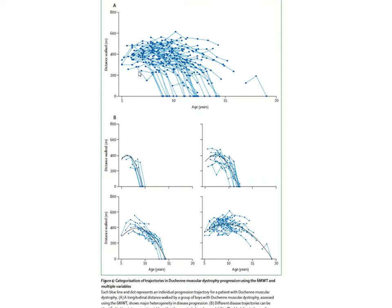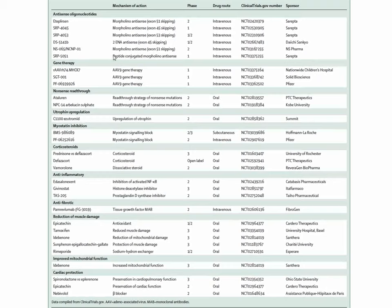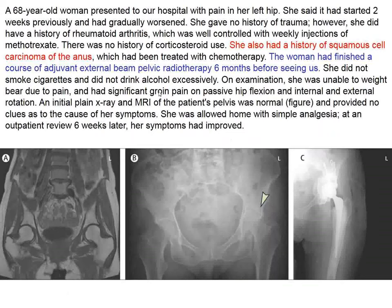And these patients are then evaluated in terms of how far they can walk, and because the treatments for these conditions are all unsatisfactory, the patients get worse as they increase in age, and the various therapeutic modalities that are being evaluated is shown in this comprehensive table.